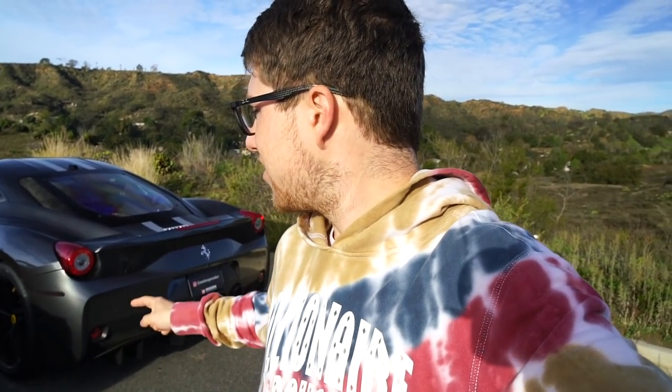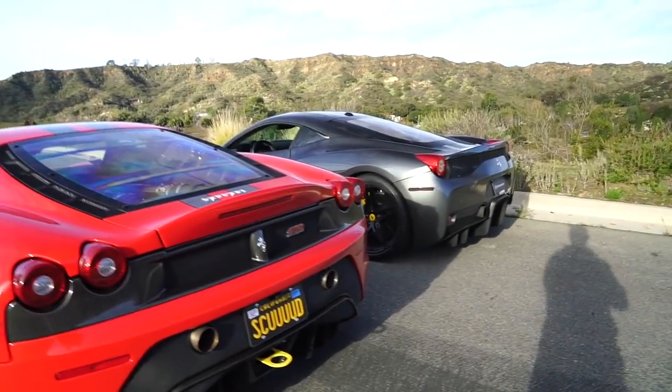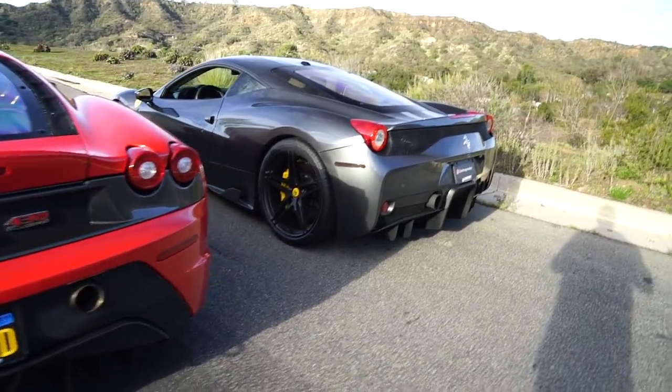What is going on, everybody, and welcome back to another video. Today I'm here in my hometown in Mission Viejo, Orange County, and we have a couple special cars behind me. On the right or left, whichever way you're looking, this is the Ferrari 458 Speciale, the hardcore tracked out lightweight version of the 458. And right next to it, we have the 430 Scuderia, which is basically the same idea, the tracked out lightweight car of the 430. So we have both generations of naturally aspirated Ferrari track cars.